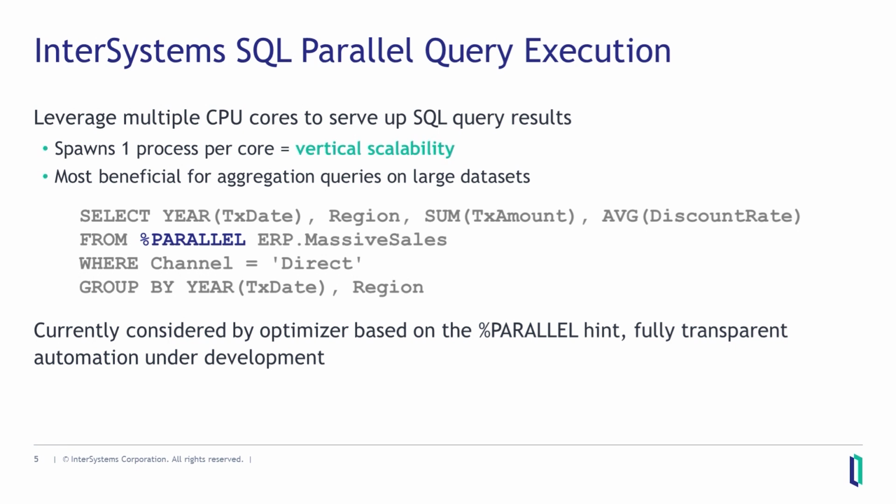So, yes? What versions is this available? Is this now? This has been available, is it 2015.1, Tom? Yeah, it got pretty good around 16.1. Yeah, so this has been available a couple of years now, and it's enhanced with each new release. It will be becoming completely transparent, but up through now, you still need to use the %parallel hint. And that's just a hint. The optimizer will figure out whether it can actually apply parallel.